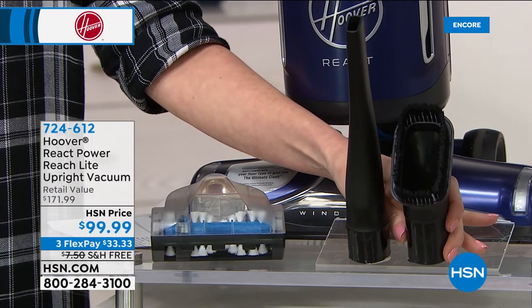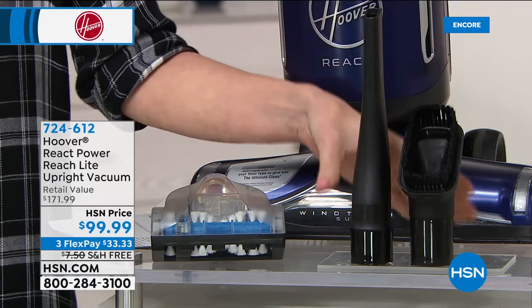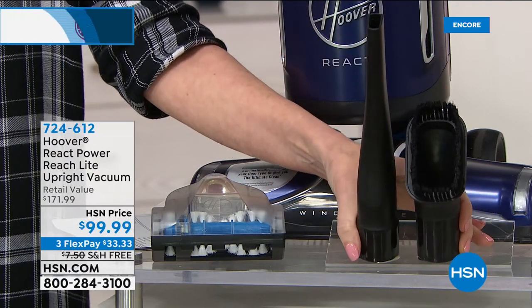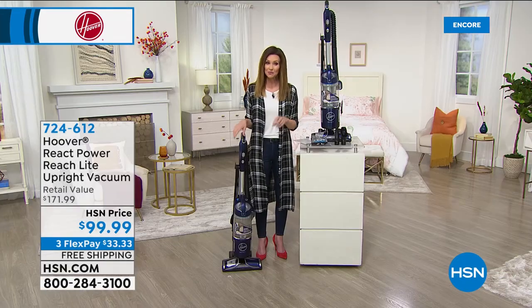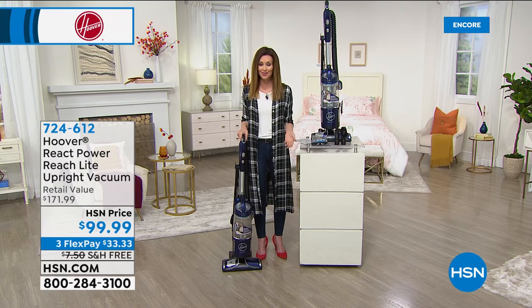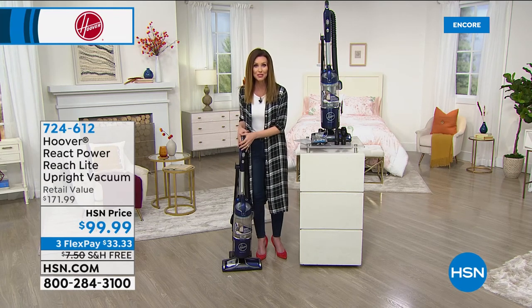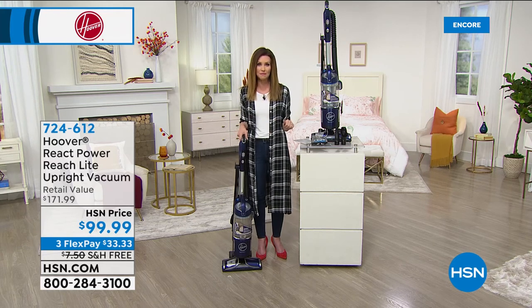It even has that smart technology that senses if it's on hard floors, if it's on carpet, if it's on a rug, if it's on a shag rug, and you don't even have to push a button. That's how smart this Hoover is. You're smart too, especially if you take advantage of our flex payment option. It's $33.33. We will ship it to you for free, and you can have a cleaner home than you imagined.